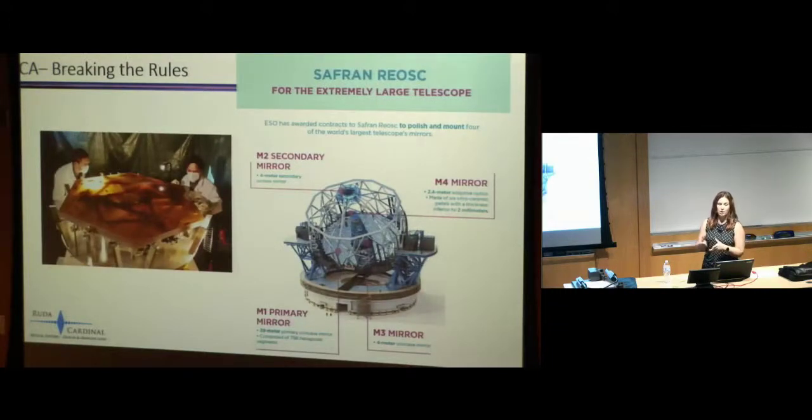Okay, here's one that breaks the rules. I've seen a lot of examples of these mirrors. These are for the ELT over in Europe that's being built. And the ELT has, I don't know, how many of these? 798 hexagonal segments, about a meter or so. The requirements on these are to have absolutely no CA. They have edge to edge full specifications.